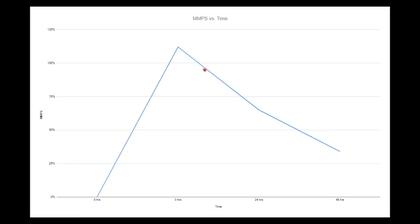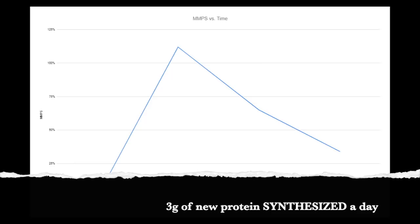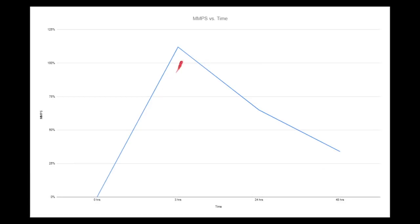It doesn't take that long to make 15 grams of muscle. And if you look at it from a protein standpoint, only about 20% of that's protein, which is about 3 grams of protein a day. That's it. 3 grams of protein a day comes out to a pound of muscle a month. So that's why this process is extremely fast.